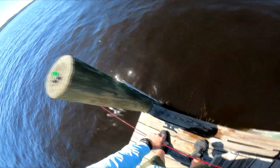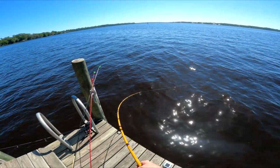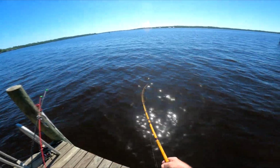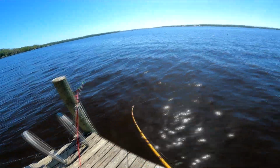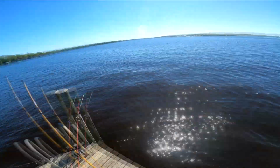Whew. I am catching them today. Okay, guys. I just looked and this one was bent around the pole. Look at this thing. This is gonna be the biggest fish I've caught in a while. Oh yeah, this is a good one. I gotta get more of them.